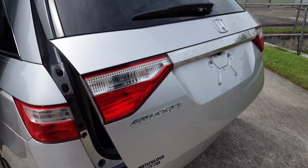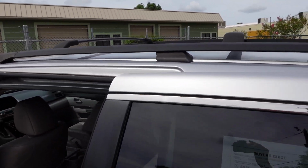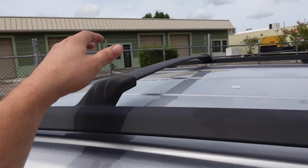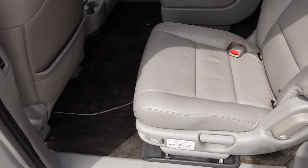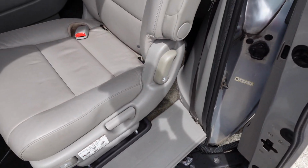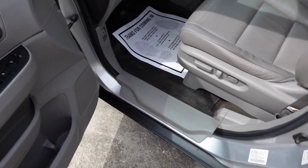So liftgate looks good, operates perfectly with the power. Even comes with the roof racks, so actual roof racks, even the side extensions here, so you can fit something on the roof. Super clean floor. The floors on the carpet are just absolutely stunning, just still look brand new.